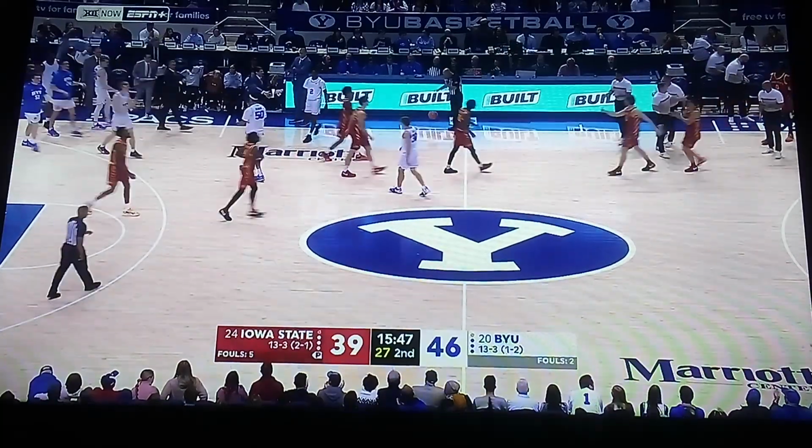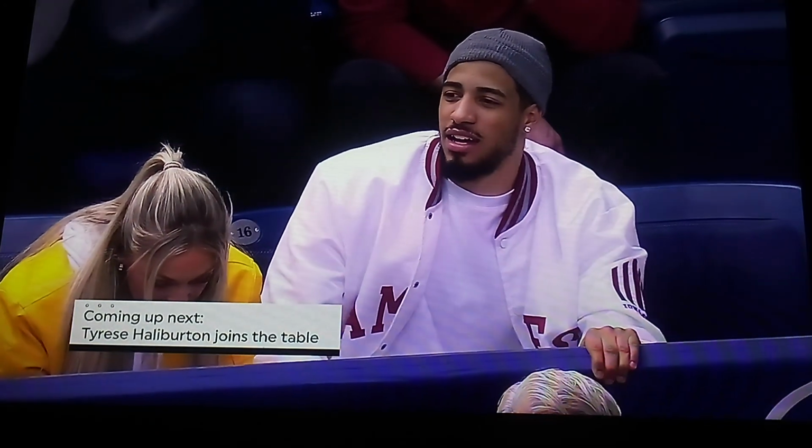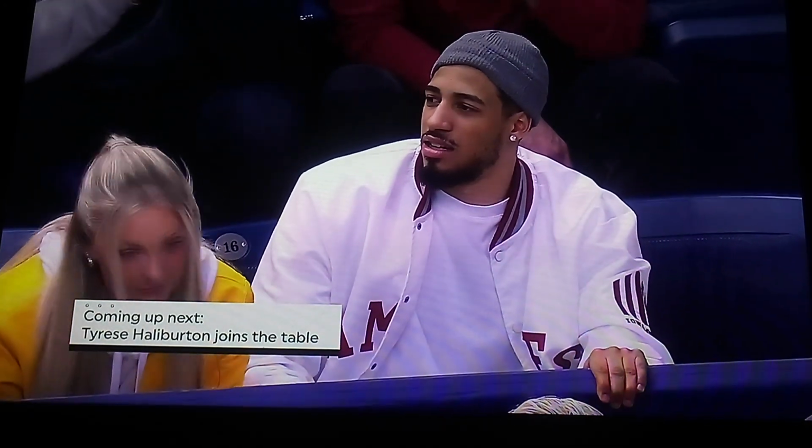Timeout in the action. When we come back, Tyrese Halliburton will join us here at the table, the Cyclone great, and his Clones can rally here in the second half.